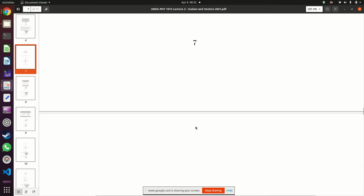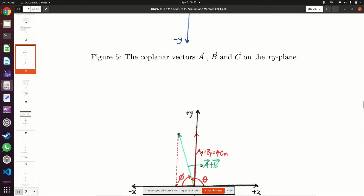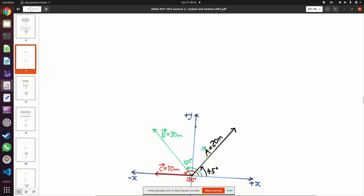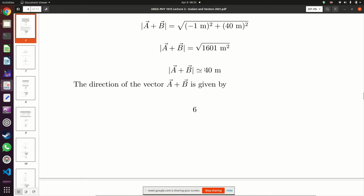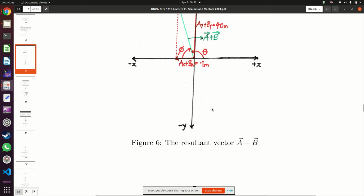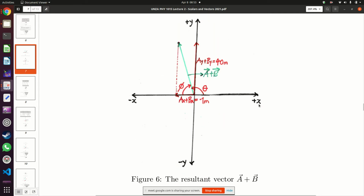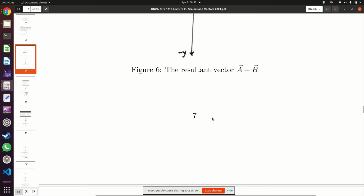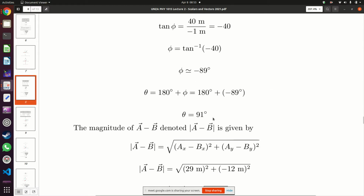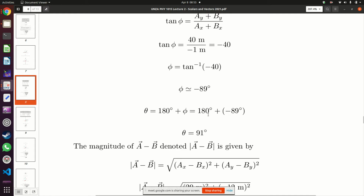So with that, we find for a plus b a precise value, size. The size of a plus b is approximately 40 meters, and the angle a plus b makes with the positive x-axis is 91 degrees. Are we clear on how we have done this?